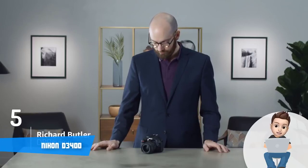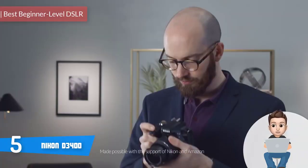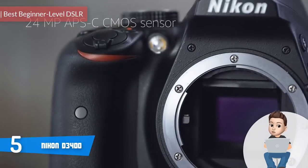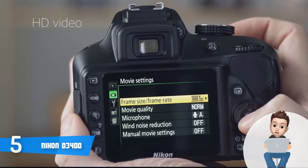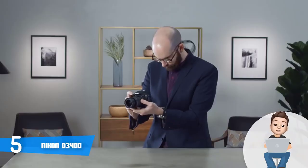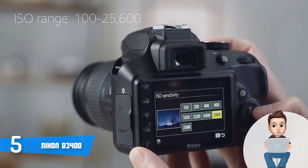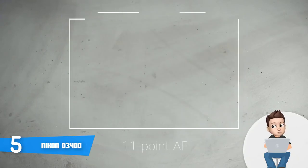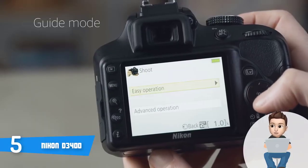At number 5, we have the Nikon D3400. The Nikon D3400 is a fantastic DSLR camera that would be a great option for anyone who is looking for an entry-level camera that is capable enough to compete with most of the mid-range ones on the market, and let's hear why. From a design perspective, this particular model sports an attractive, all-black polycarbonate construction with 18 to 55 mm plus 70 to 300 mm lens. However, you can find the same model red-colored with the 18 to 55 mm lens as well.